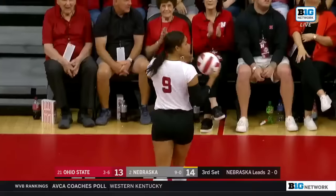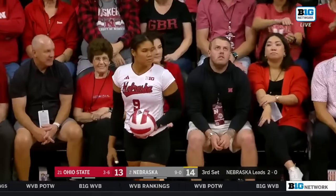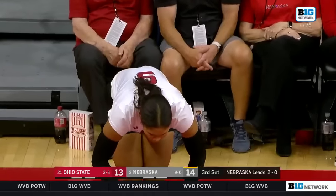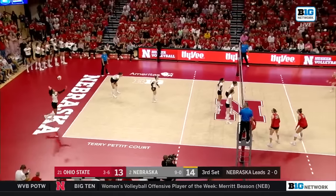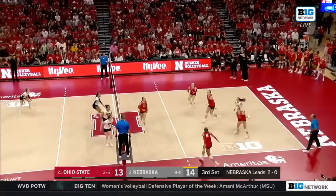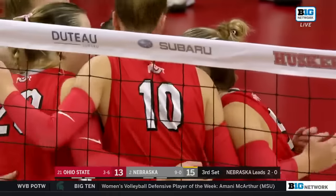Yeah, you look at their record and you see 3-6, but they're still ranked 21st in the nation, because that schedule has just been remarkable. This is the 7th consecutive ranked opponent that they have played. Four of those 7 are ranked in the top 10.